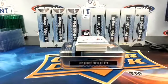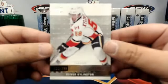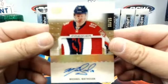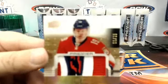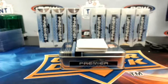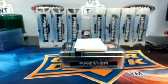We got a base, $3.99, Max Domi. Oliver Chill Out Chillington for the Flames, $2.99. Wow. Drake Caggiula, rookie, $2.99. We got a sick, filthy rookie patch auto gold, numbered to 25, Michael Matheson for FL. That is sick. Looks like a Capitals patch. That's why Barfing Monkey likes it. And we got a rookie auto, $3.99, Danton Heinen for Boston.